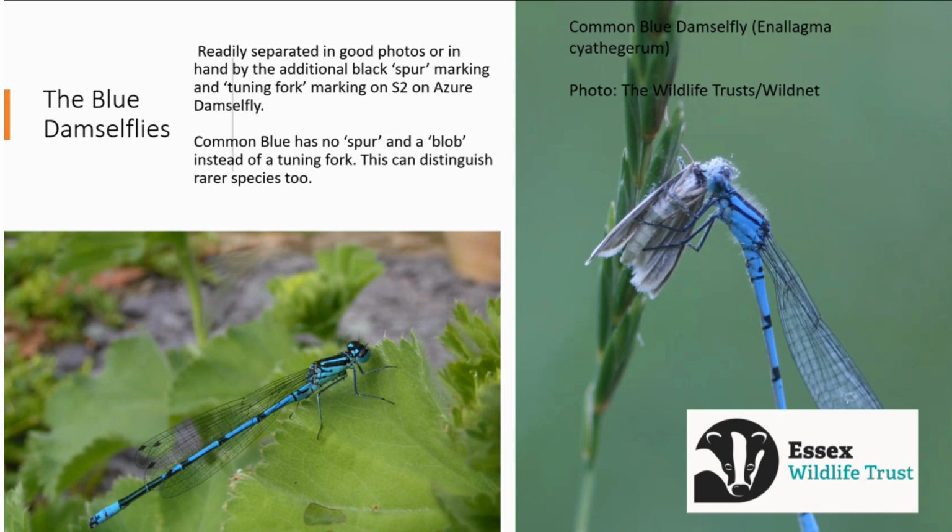And behind that, on the second segment of the abdomen, the large segment just after the thorax of the dragonfly, you can see a shape a bit like a tuning fork on the azure, and on the common blue you can see what looks like a little topiary box bush, a little blob on a stick. And they're quite well coded by the markings on their segment too.